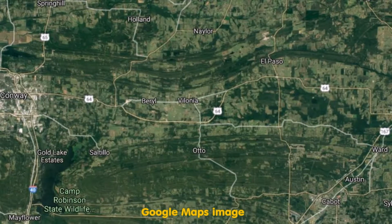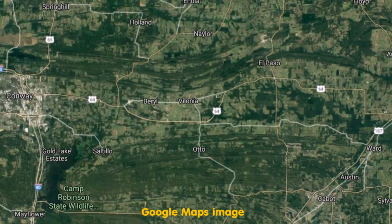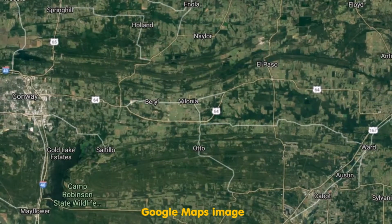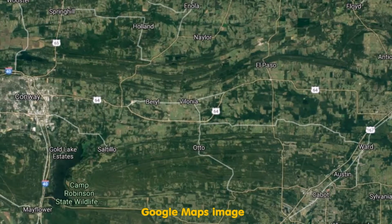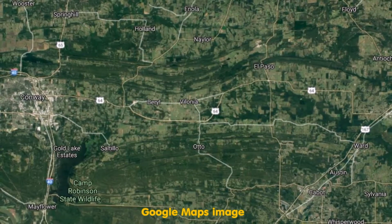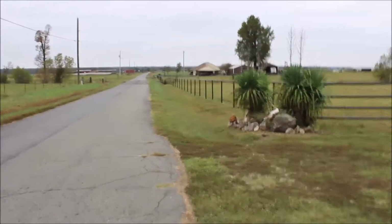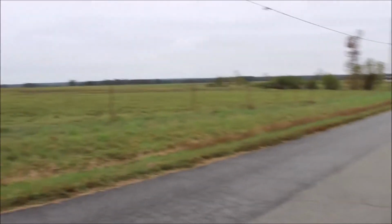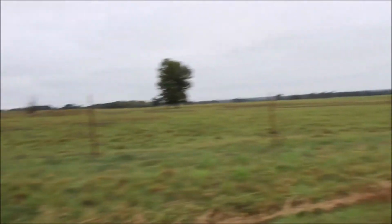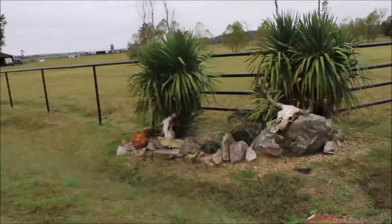And here, look at the landscape. Vilonia is in the center, and there are mountain ridges in the south and in the north, and further north at the uppermost part of this Google Maps image you see another valley. So one valley in the center, another valley in the top, and we're in the center valley here, and in the distance you can see the mountains. Wow, this is looking south.